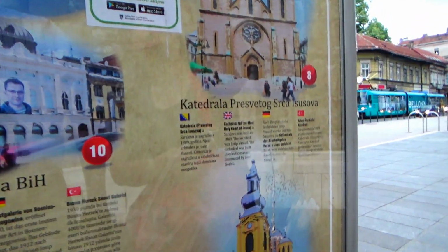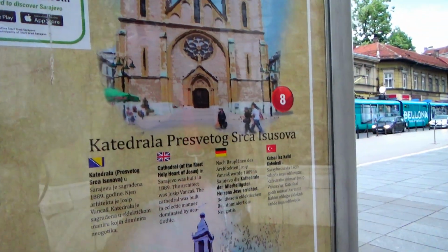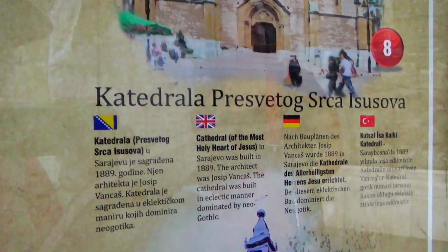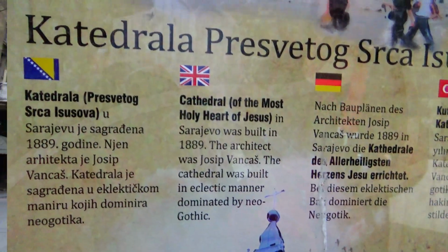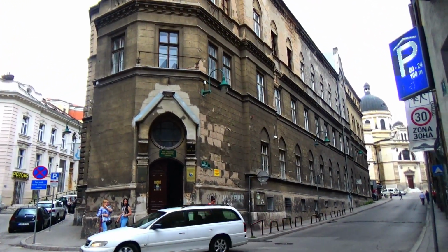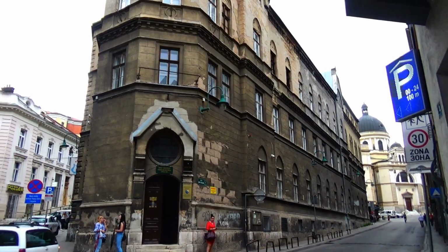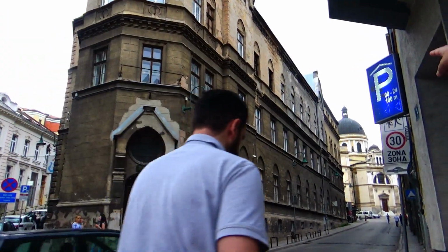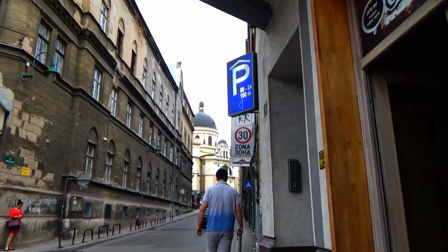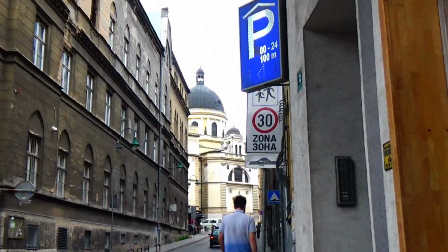Okay guys, so we found out what the cathedral's real name is. Isusova, Cathedral of the Most Holy Heart of Jesus is here. Alright, so this old and rustic building here is the Music Academy of Bosnia, which I think is the what? San Siro? Church. Oh, that's the church? Cool.